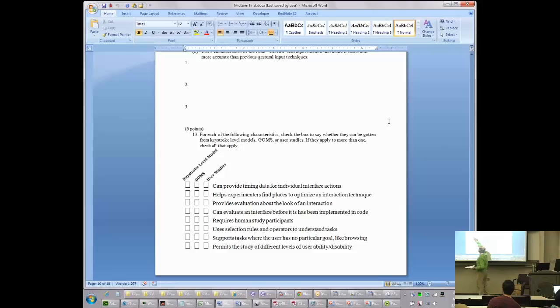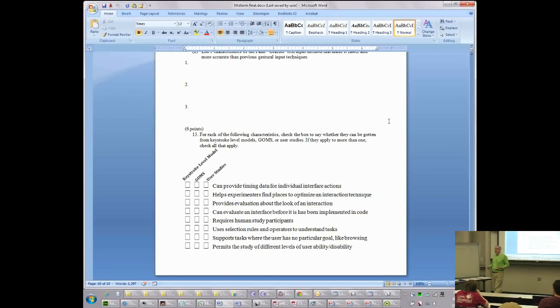So the keystroke level model is a way of modeling or doing a mathematical calculation on how an expert could perform this task by counting the keystrokes that they have to do. And keystrokes also counts button presses and so forth. So it gives you expert behavior, expert performance on a specific task that you can use. And so it obviously provides timing data. It helps you find places to optimize. It has nothing to say about the look of the interaction because it's only about the performance. You can certainly evaluate an interface before it's implemented because it's a mathematical model.